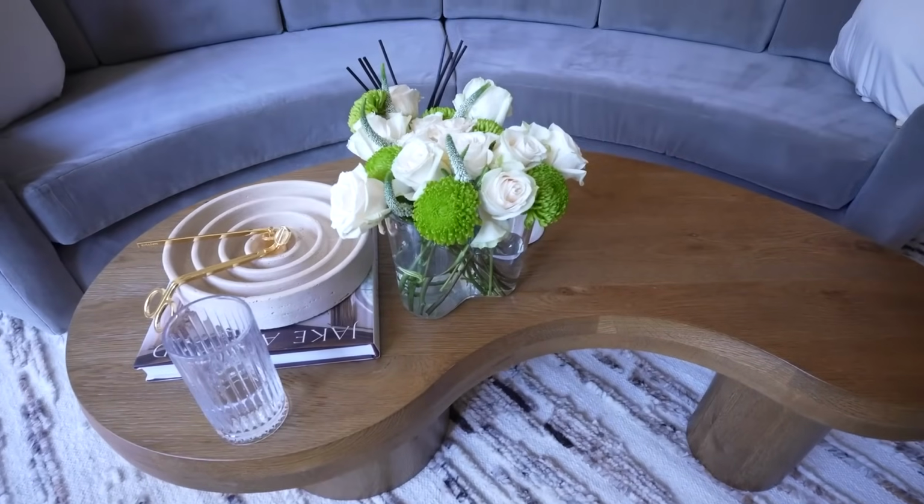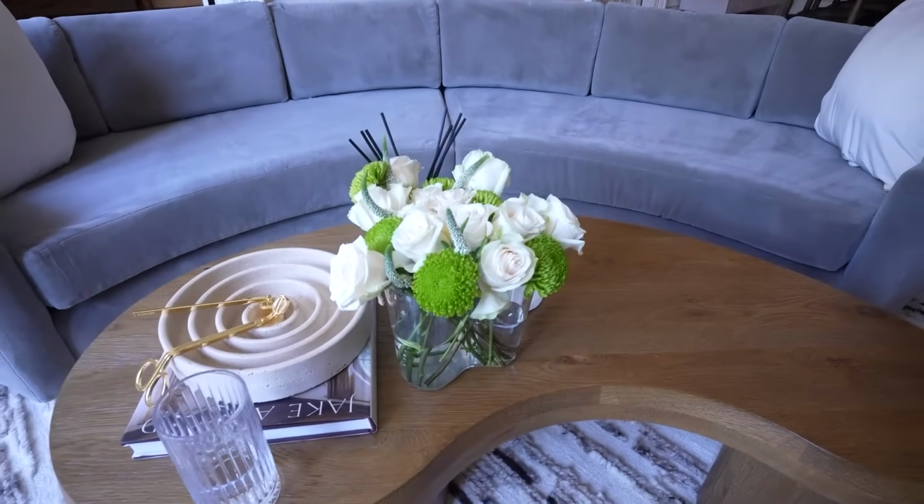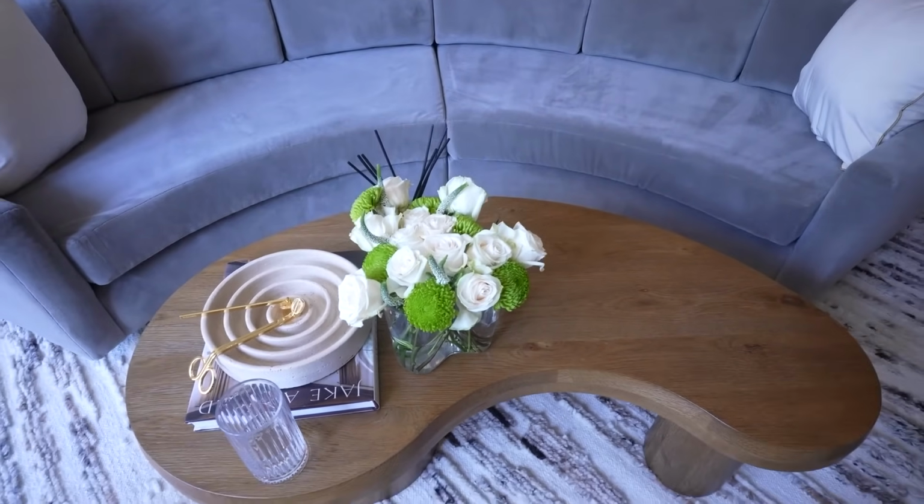I really wanted to play into the curve of the sofa, so you can see this Jake Arnold Crate and Barrel coffee table, playing into that curve, really accentuating it, which is super important to me.